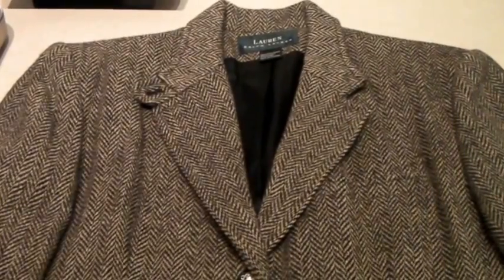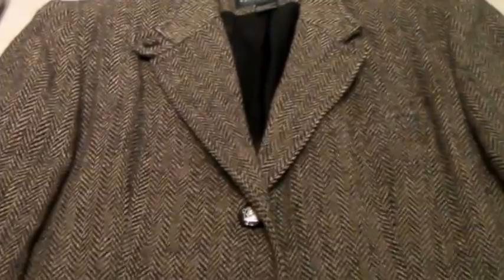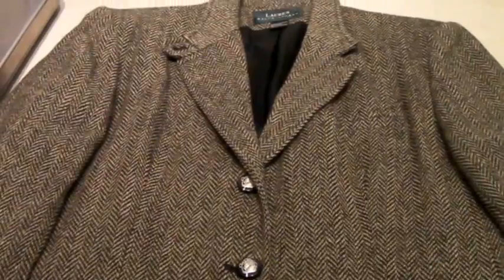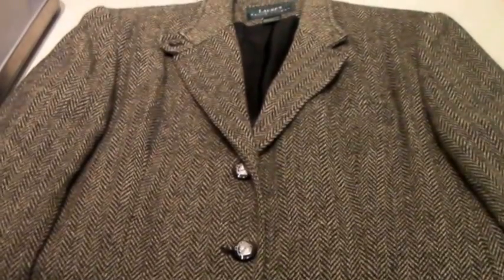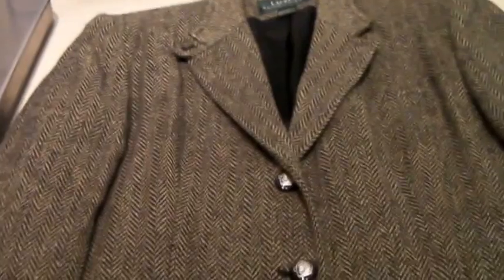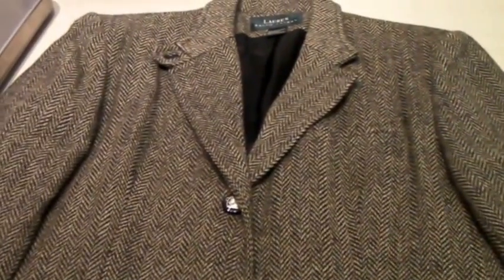This is a women's Ralph Lauren wool hacking jacket or blazer. It's cool. It's got these little horse heads on the buttons. We've had this forever, so I'm glad it sold. It sold for $49, so that was good.